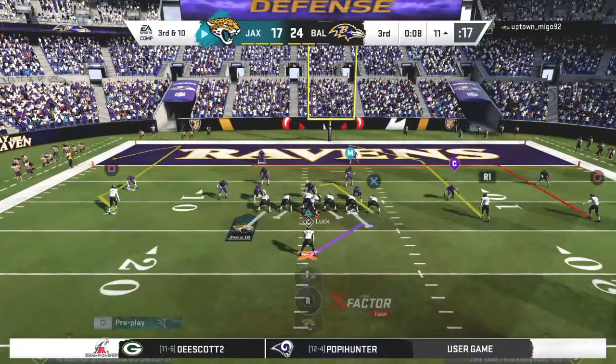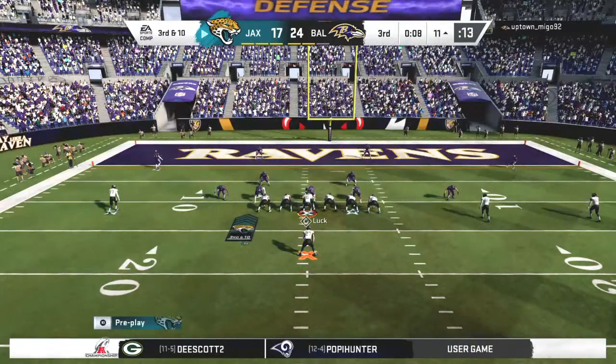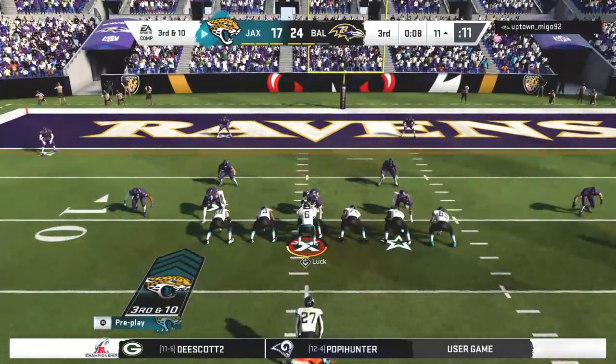58 to Mike. Rip left, rip left. 58 to Mike. I got you, boy.